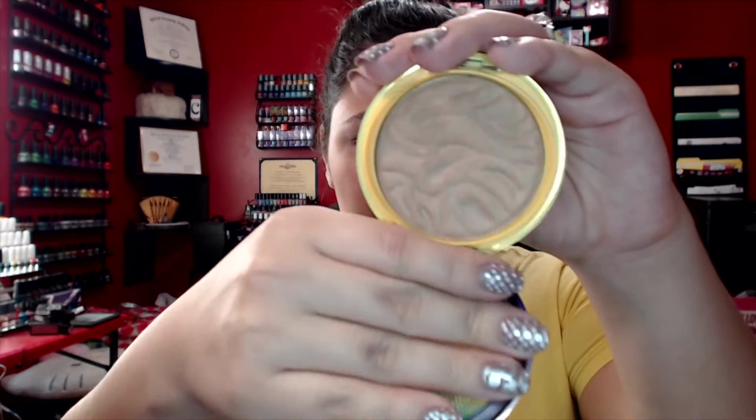So the very first thing that I was loving in 2016 is this bronzer. This is the Physicians Formula Butter Bronzer, and this one is in the bronzer shade. I believe they also have a light bronzer shade. So that's what that looks like. It really does have a really nice beachy scent to it. It kind of has a little bit of a suntan lotion scent to it.